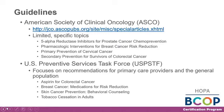After that, we have ASCO, the American Society of Clinical Oncology. They do have a couple of cancer prevention guidelines, but they are limited to specific topics. That includes 5-alpha reductase inhibitors for prostate cancer chemoprevention, pharmacologic interventions for breast cancer, primary prevention of cervical cancer, and secondary prevention for survivors of colorectal cancer. So if you're looking for very specific guidelines on these topics, as well as a nice outline of the data associated with them, ASCO would be the place to go.